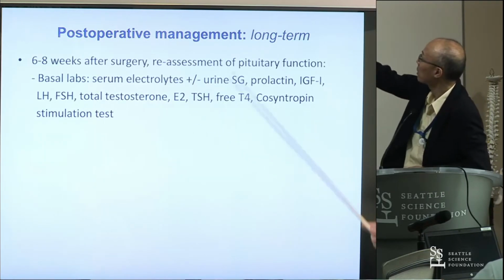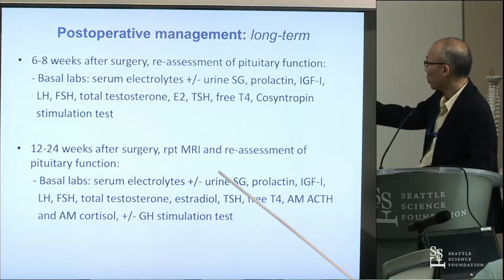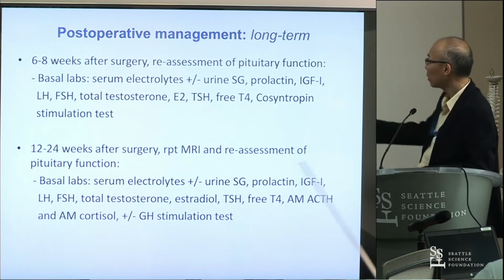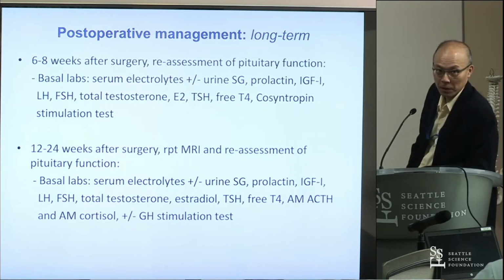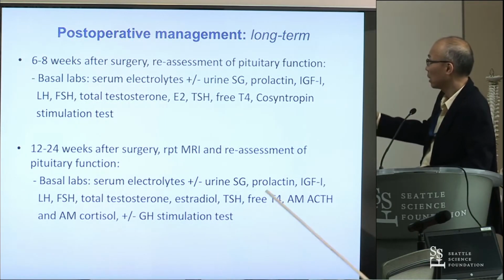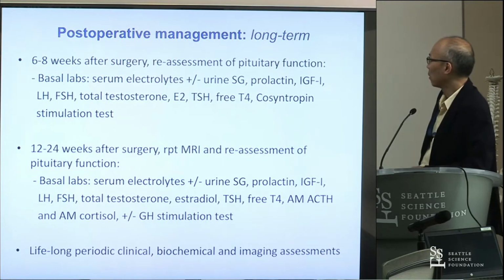We tend to see them 6 to 8 weeks after surgery, 8 weeks for those with Cushing's. These are the labs that we measure in these patients to assess their overall pituitary function. And then perhaps after 12 to 24 weeks, we see them again. And this is around the time when we perform the MRIs. I do know that some surgeons prefer to do it at around 12 weeks, and some prefer 24 weeks for the MRIs. And you guys decide. But it's around this timeline that we repeat the MRI to see what's left behind in the pituitary. And obviously, they need long-term clinical, biochemical, and imaging assessments.